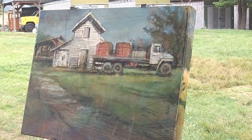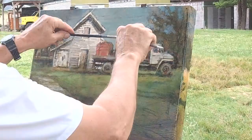Lots of noise. Country living at its finest.